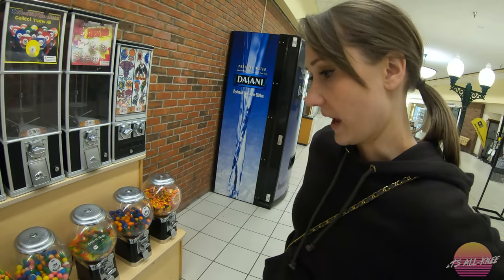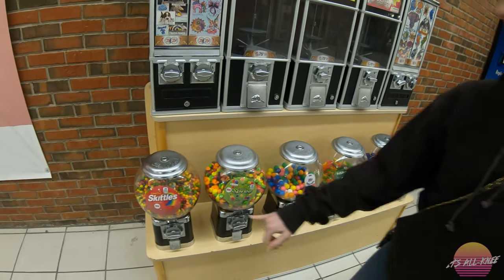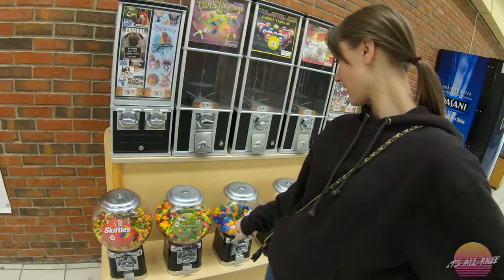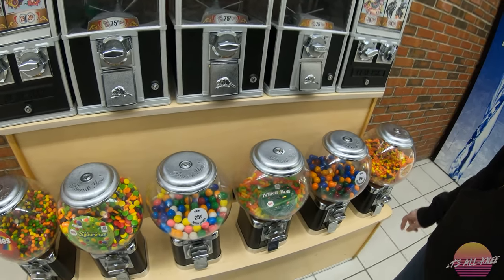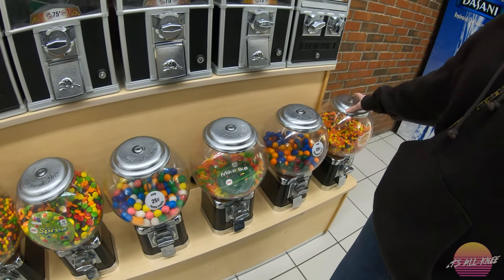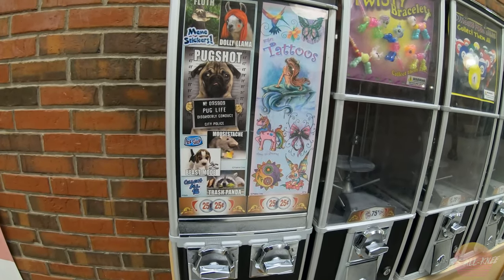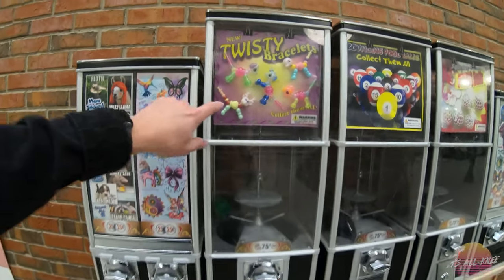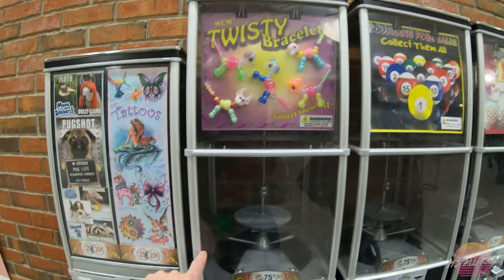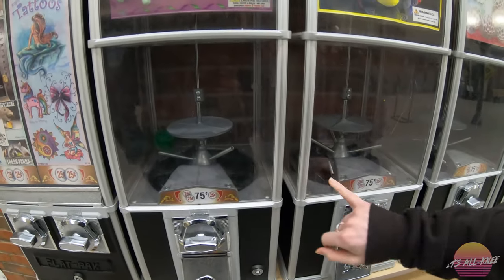That would be the worst one to have because it's like a gummy forest where these are just hard candies. We're just wondering how old this candy is. It could be rotated on a somewhat decent basis, but I doubt it. These stickers have probably been here since 2007. Oh, probably earlier. Little twisty bracelets. Hey, that's a reindeer. Hey, there's still one in there. And there's one in there, too. There's two balls.